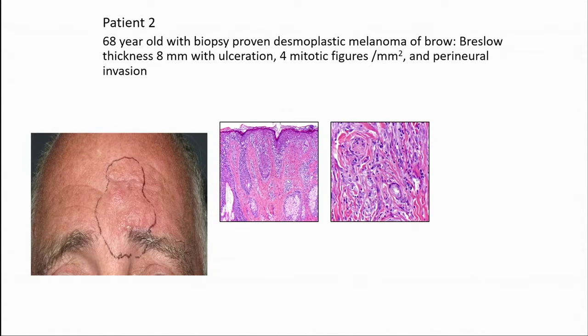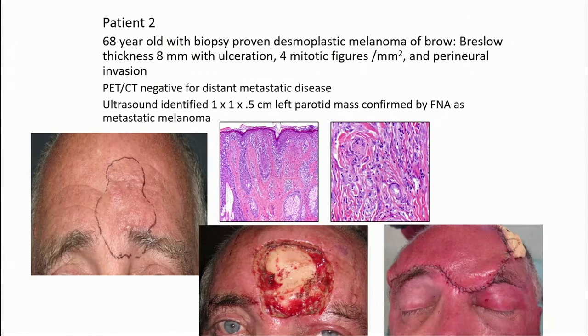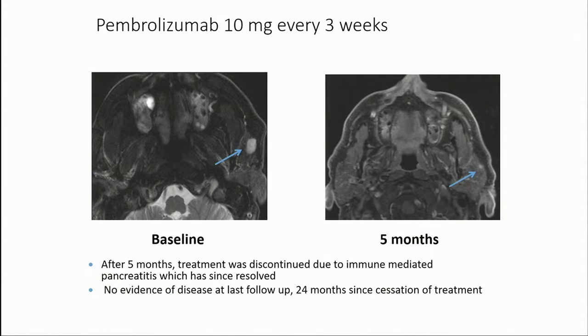Patient 2, this is a patient with a large, thick, desmoplastic melanoma, which is a high-risk melanoma. This was in the forehead area. He had appropriate surgery for this melanoma, but PET was negative, but just before surgery, he had an ultrasound that showed a positive lymph node. So due to some comorbidities he had, we elected not to take him back to surgery for lymph node metastasis, and he was treated with pembrolizumab. This is another PD-1 inhibitor.